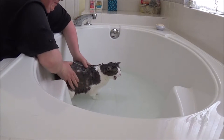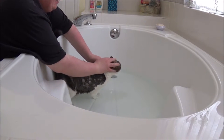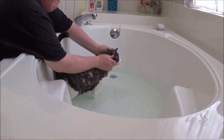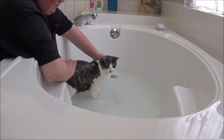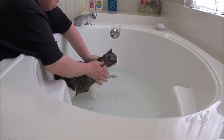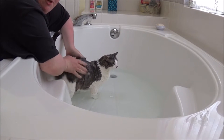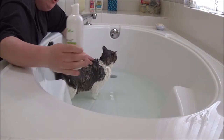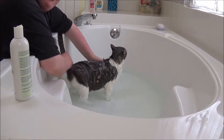Okay, pumpkin. It's okay. Let's lather up the kitty. She's being a good girl, everybody. Really seeing her scratching a lot of her fur, pulling a lot of her fur out too. What I'm using is special Dermastyle cat and dog shampoo, specifically made for them, so it doesn't upset their pH balance.